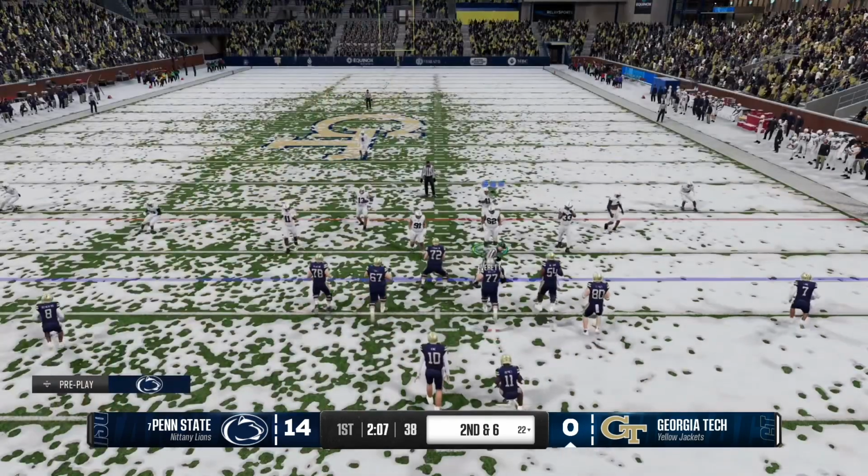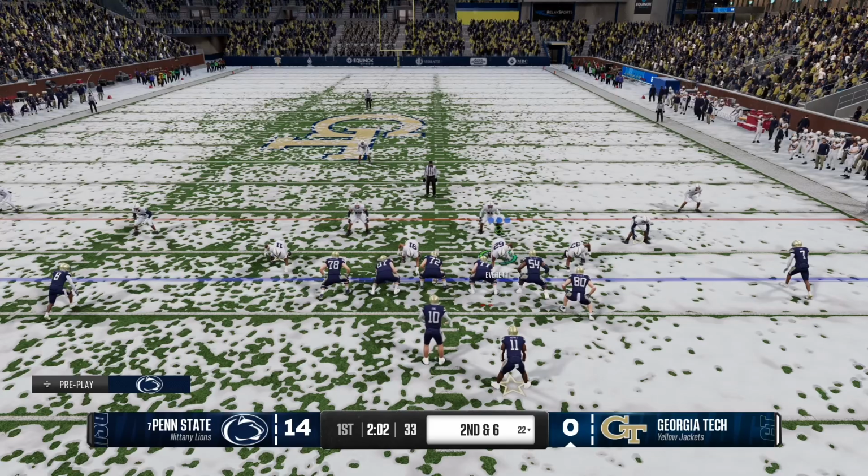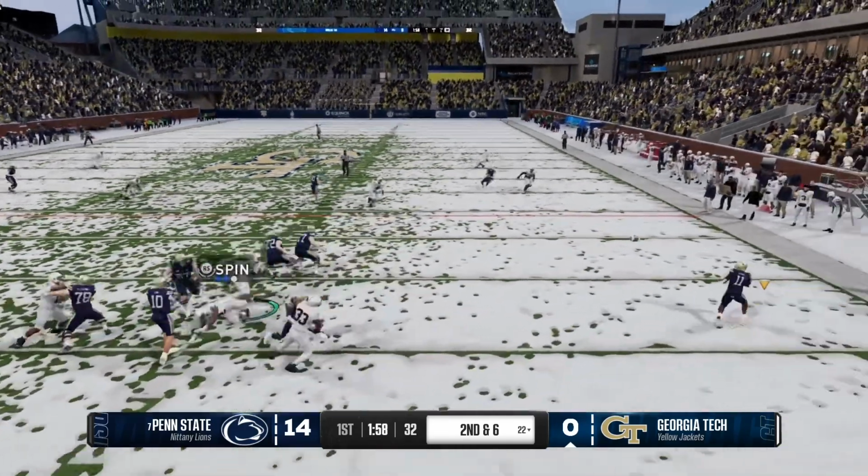Small gain, I know. But again, the defense knows he's going to run the football. He's willing to run the football, not just drop back and pass. Make him honor the run game. You got to do a lot of this.